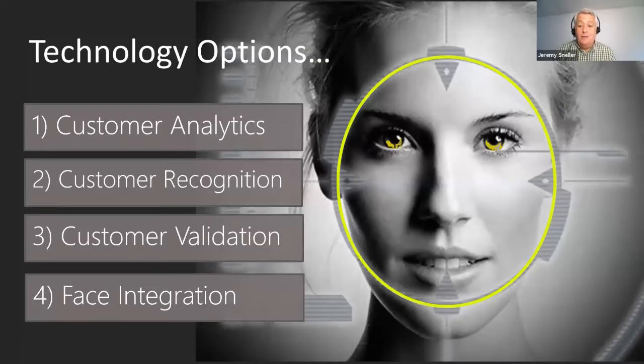So as far as the technology is concerned, there are, if you like, 4 areas that we look at. Firstly, customer analytics. This is where we use the detection side of things, where we just have a camera on a door. Maybe you've got a retail store or a venue or maybe a museum where you put a camera on the door. It picks up a round thing. It doesn't know who anybody is, but it picks up a round thing. It's a face and counts it. So at the very basic level, it's a footfall counting ability.